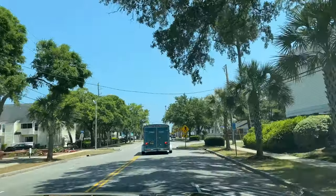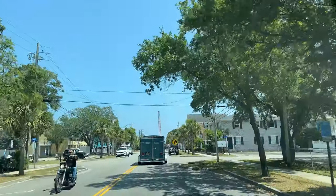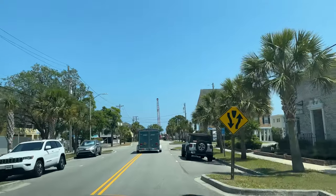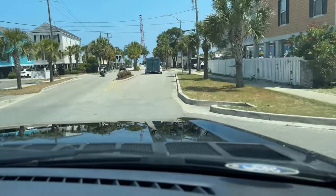We did a barbecue, the Surfside Barbecue Festival, a few weeks ago here. I had bands that played and set up some picnic tables right out here. I'm going to back off away from this trailer so we can see a little bit better.